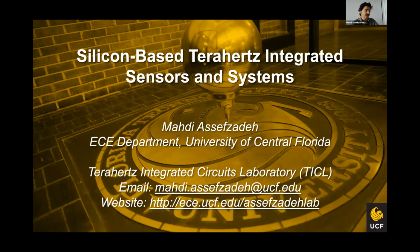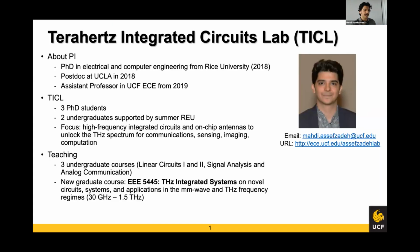In this presentation, I'm going to talk about my research on silicon-based Terahertz-Integrated Sensors and Systems, which many believe will be the next generation of radio frequency chips that we will use for a plethora of growing and emerging terahertz wave applications. A little about my lab and myself in this slide.